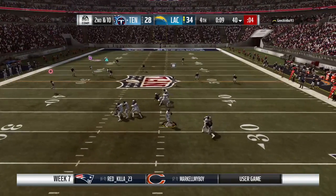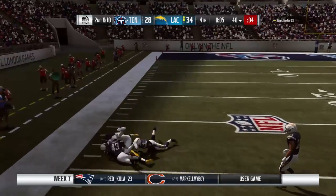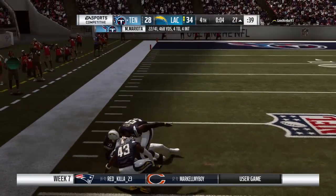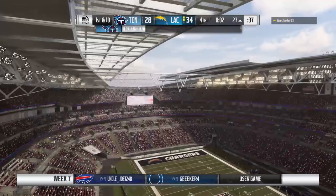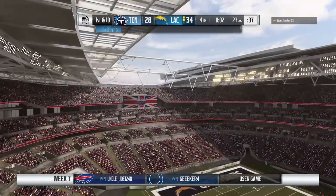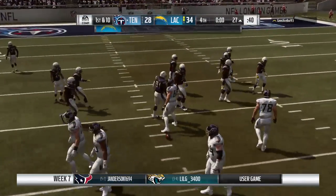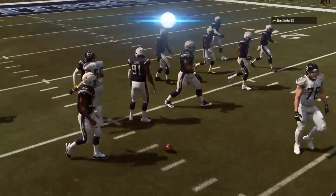Mariota. He's going to let it fly. And that's caught inside the 30. A very nice pickup of 33 yards. And I think that's going to do it. They can't get another play off. So now then, the big play has them all the way inside the 30, 1st and 10.